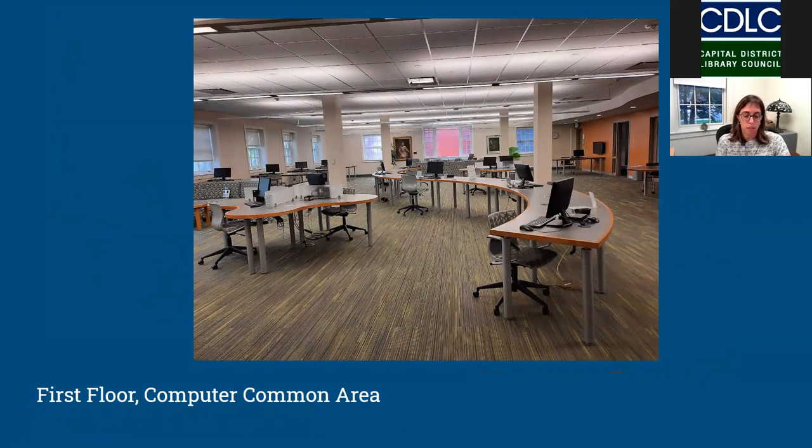So walking into the next room on the first floor here, there was a large space for computer work and study for library users here. On this table that looks like a curlicue, we used to have many more computers. Due to social distancing guidelines and proper spacing, we have since spaced out the computers to other parts of the library.